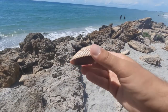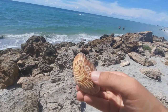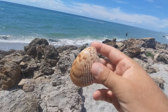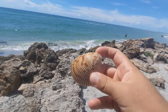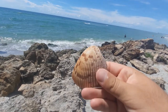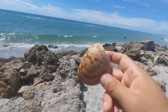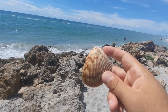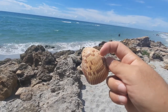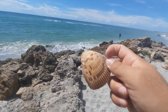Alrighty, so our next specimen that we're looking at is something called an Atlantic giant cockle. Now, these are basically a type of bivalve, which means that it has a matching symmetrical shell. So these guys are actually one of the largest cockles in the state of Florida. Usually at a max, the whole shell can have a length of over 5.2 inches. And they're commonly distinguished by having these brown and light brown marks along the ribs of the shell.